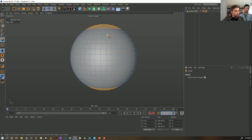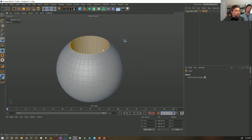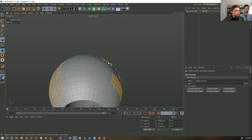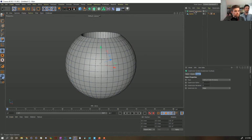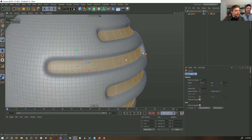Now I'm going to B for bridge, and I have to drag from one side to the other. And now we should have our perfect ring traveling through. Excellent. And now if I double click, we get the selection back again. And just deselect this one polygon right there. And I can do that again inside of a subdivision surface. D for extrude. Modeling tools I just never use. Yeah, it's a good tool, but it's very specific.